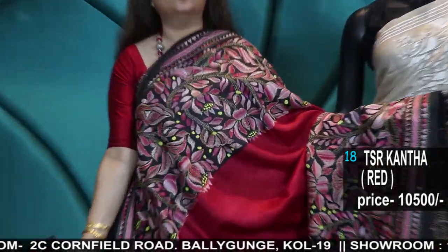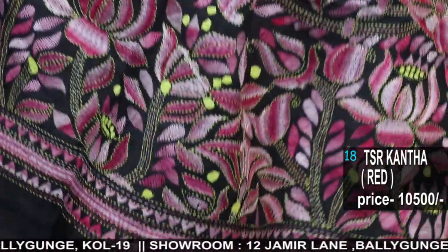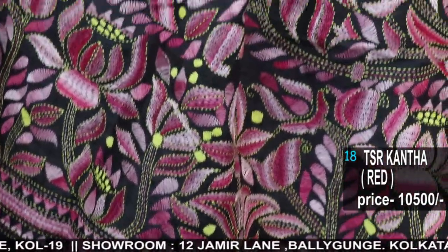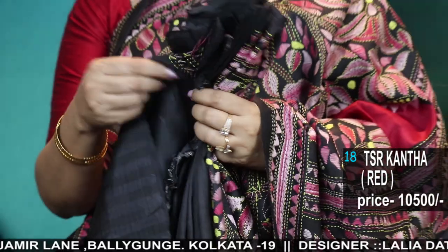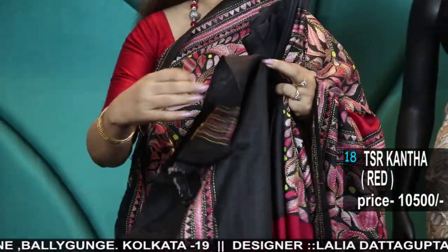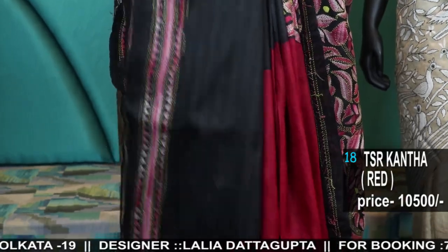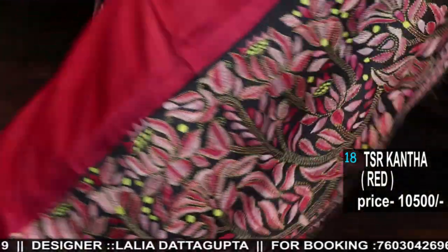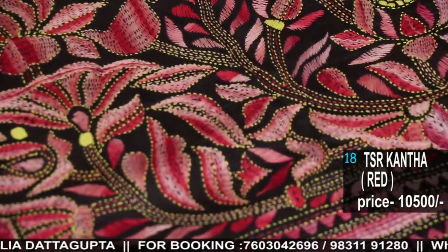Red and black. Wow, lotus design katha. Amazing combination and work again with coral thread used in the embroidery. This is the blouse piece. This is the saree. Just two beautiful, beautiful saree. Tussar silk katha.